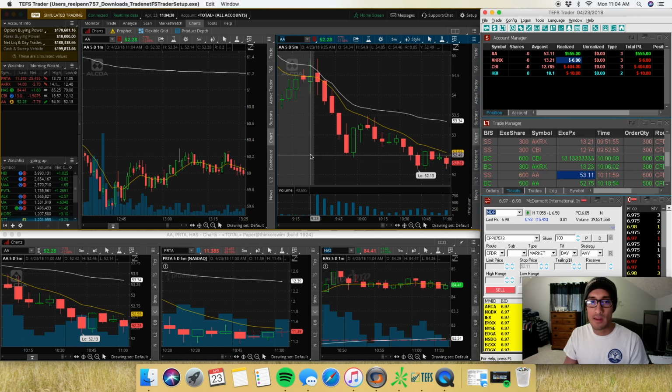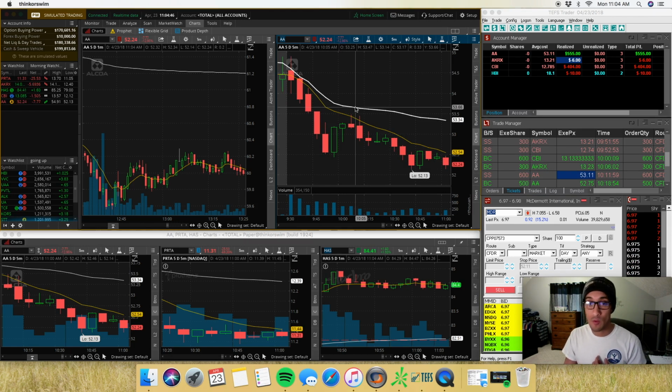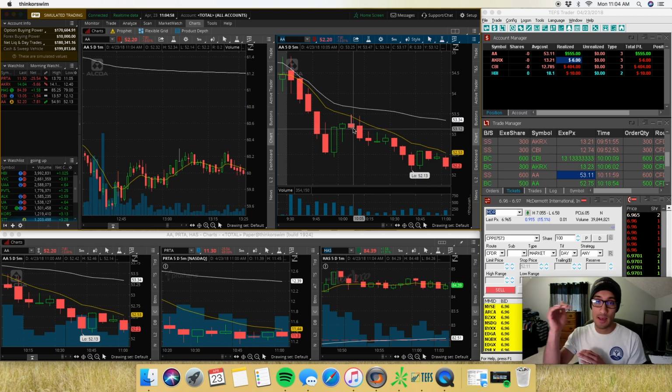53.11, and it was a perfect bear flag. So a bear flag is you're going down, you pull back either to the 9 or VWAP. I usually prefer the VWAP because the bear flags have not really been working out in my favor most of the time. But this one just looked really, really good. It came up, it threw a reverse hammer, which means that it tried to go up and it got sold off.